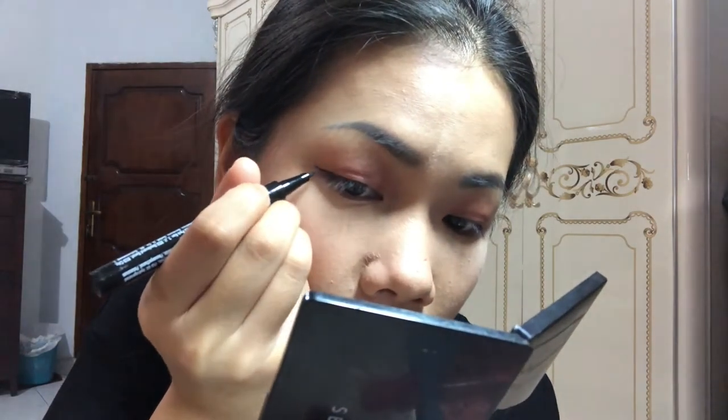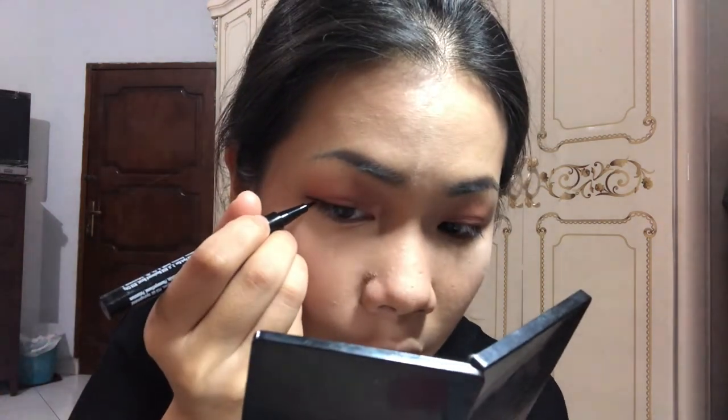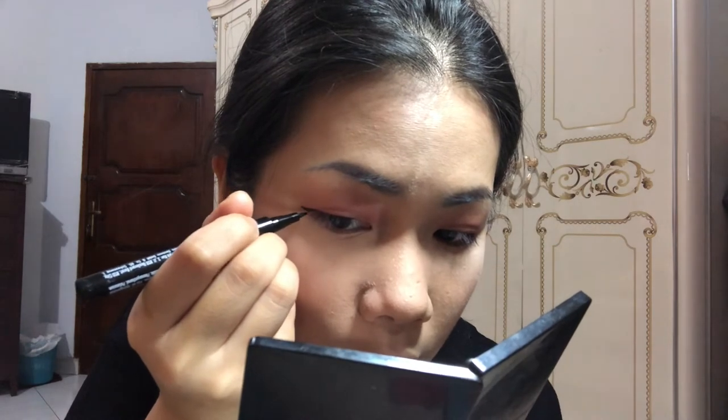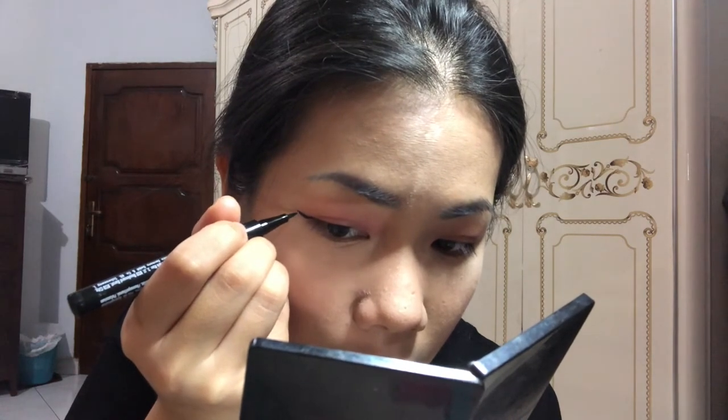Ini tipnya kaku sih. Kinda like marker. Jadi kayak spidol. Tapi ya, kemarin aku swatch on my hand. Terus itu kelihatannya smudge proof. Cuma we'll see how it goes throughout the day.